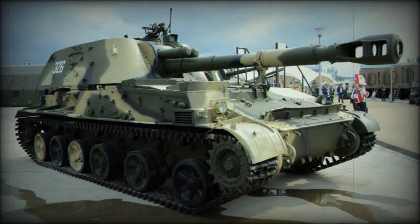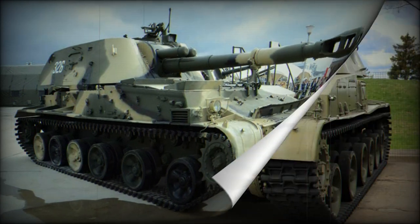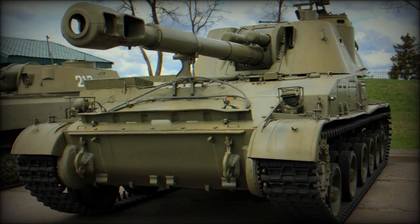Development of the 2S3 Akatsiya 152mm self-propelled howitzer began in 1967. It was a response to the appearance of the US M109 self-propelled howitzer. First prototypes were completed in 1968. It entered service with the Soviet Army in 1971.